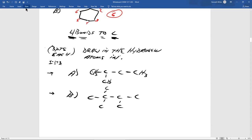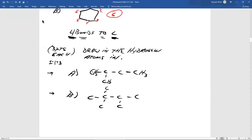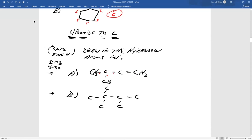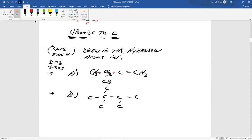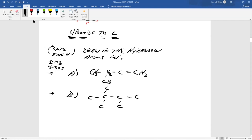Now let's get to a tricky one. We look at this carbon, which I have the red dot. How many bonds to that? 1, 2, 3. So there should always be 4 bonds to carbon. 4 minus 3 equals 1, so there's 1 hydrogen there. There should be H2. Oops, come back. There's the heart carbon.